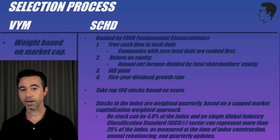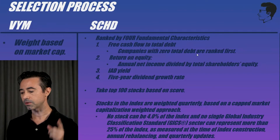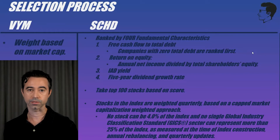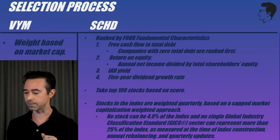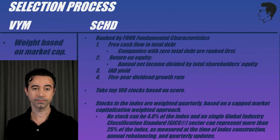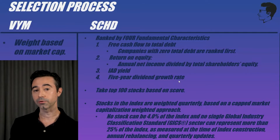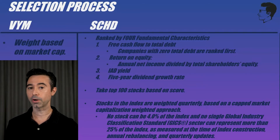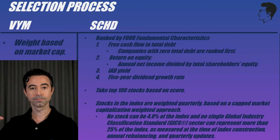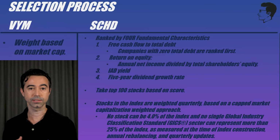So that 100 stocks that SCHD ends up picking are picked through this selection process. They're ranked by 4 different fundamental factors. Free cash flow to debt is one of them. Now companies with 0 total debt are ranked first. Now remember that, because that's going to be one of the important parts of this. Return on equity is a factor, so you'll get more points if you have higher return on equity. The higher the yield, the more points you'll get as well. And if you have a high dividend growth rate, you're also going to get some points as well. They take these 4 components, they create a score for all the different stocks, and this top 100 stocks based on this score get to enter the SCHD portfolio.